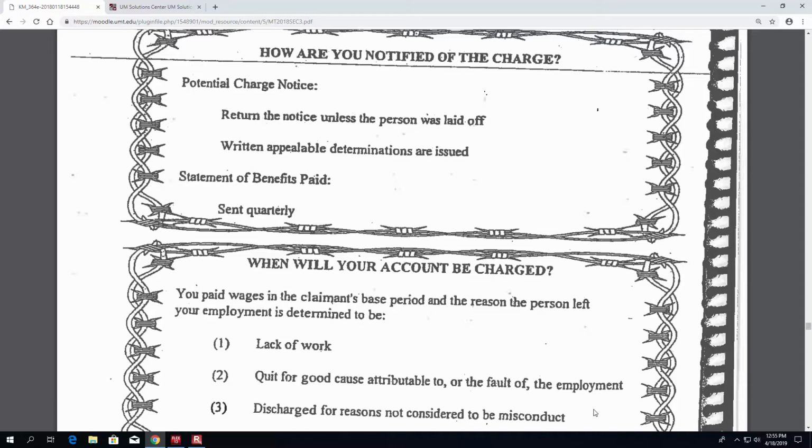Okay, when will your account be charged? There's really 3 situations. First off, we just saw you have to pay wages in the claimant's base period, right? That was the chart we just saw. And the reason the person left your employment is determined to be one of 3 things. What? Lack of work. Production's down, sales are down, shutting a branch, whatever. Quit for good cause attributable to or the fault of the employment. This one is very interesting because I'm sure most of you have heard you don't get unemployment if you quit, right? What's an example of quitting for good cause attributable to the fault of the employment?